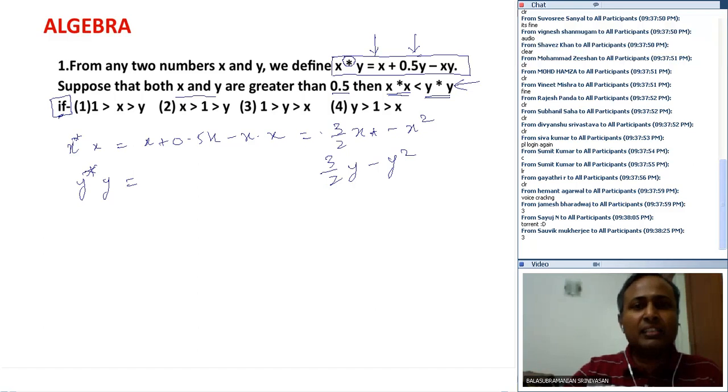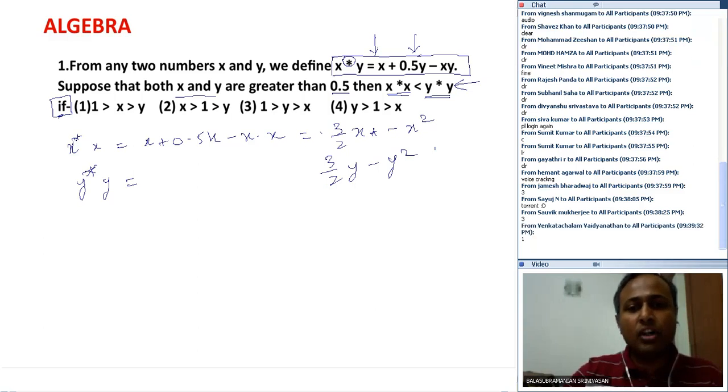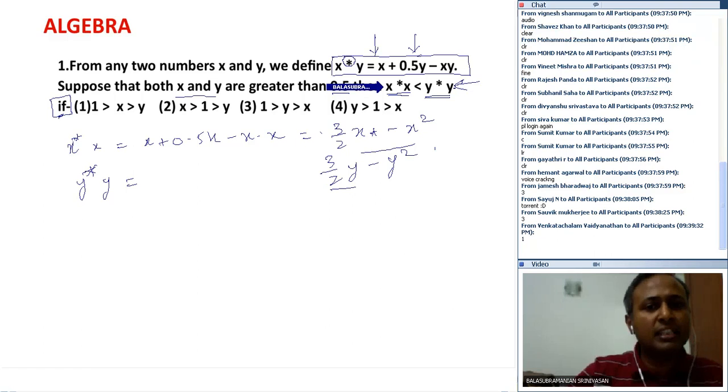This question is a classic example in algebra where the key to getting to the answer quickly is a systematic approach and a clear focus on fundamental concepts and what you may and may not do. Because what are we given here? We have two expressions, one for x star x and one for y star y, and we have a condition that we have to enforce on the relationship between those values. So how do we enforce this? Just put it down. We need 3 by 2x minus x square to be less than 3 by 2y minus y square. Now how do we make sense of this?